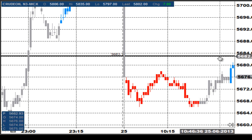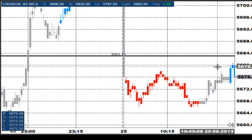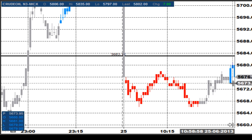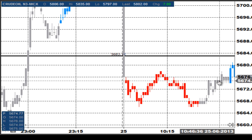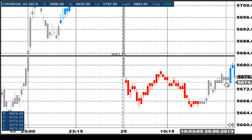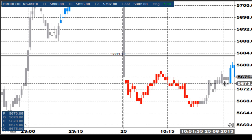Predeterminedly you can place the buy order, and where you are going to place your sell order, that is a stop loss order. Just watch the previous candlestick. The previous candlestick shows ash color. Place it just below the low of the previous colored candlestick, which means the previous ash colored candlestick.